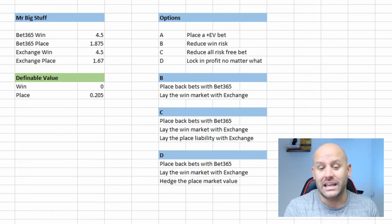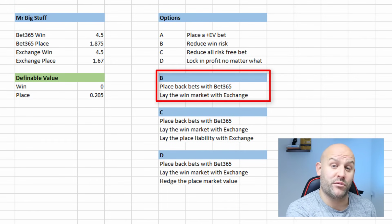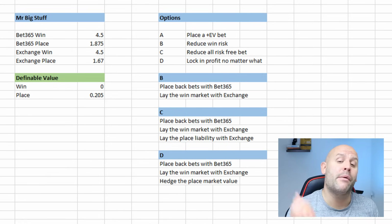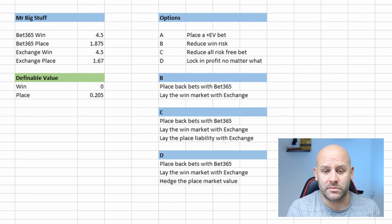Secondly, option B is to reduce our risk. So you can place the each way back with Bet365 while simultaneously laying off the win portion of the bet on the exchanges, so that effectively the win portion of the bet is completely cancelled out. However, you are left with that value bet, another positive expected value bet on the placed portion of this market, thus leaving you in the green over the longer term. Again, there could be some variance with that option.